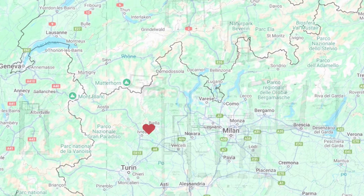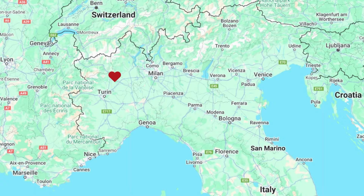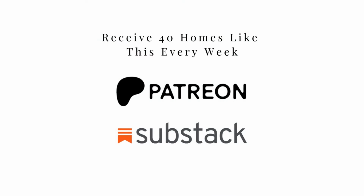It's been on the market for a little over a month and the asking price is 149,000 euros. This works out to be just 211 euros per square metre, which is well below the national average.